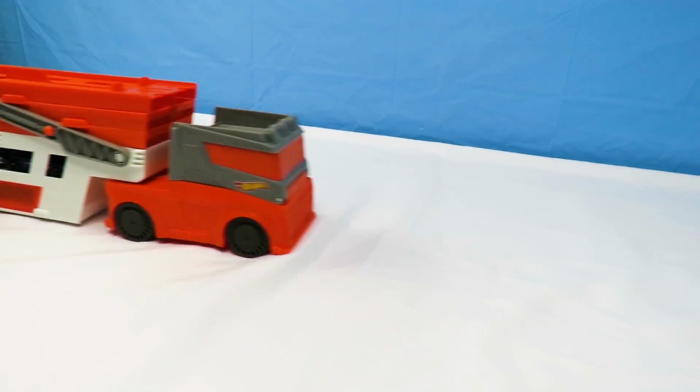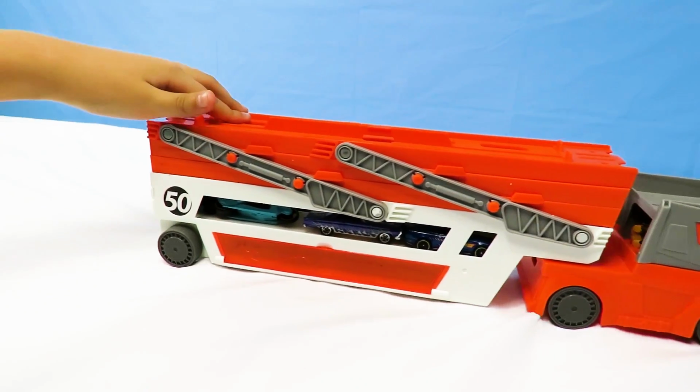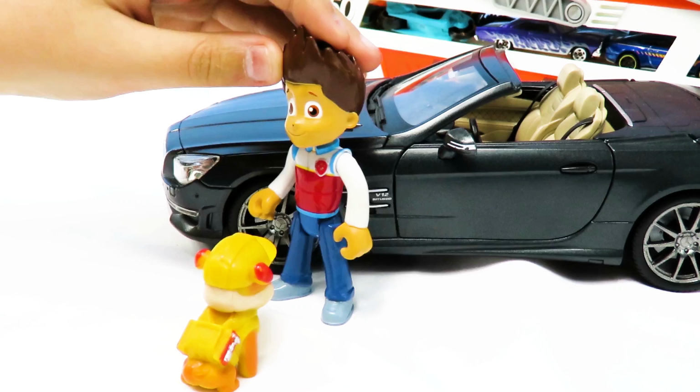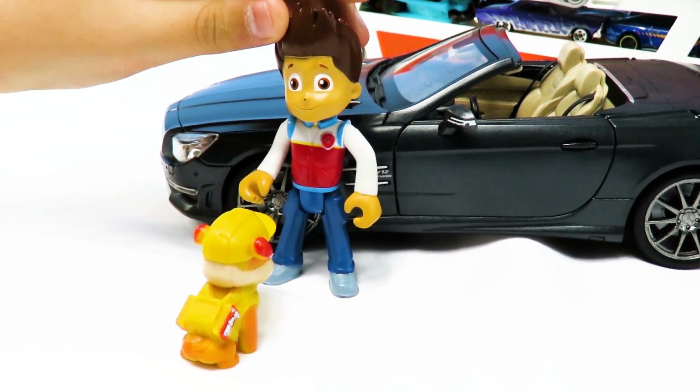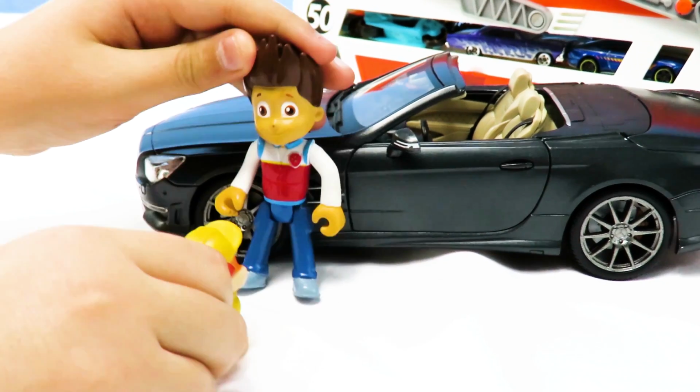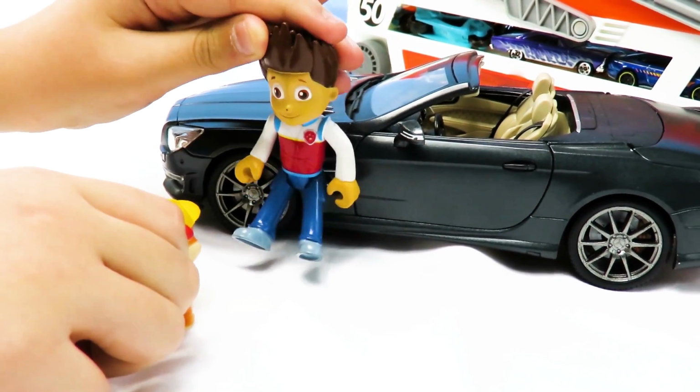Here we are, Rubble. We're at home. Yay! Oh, I'm hot. Should I get some ice cream for Rubble? Yeah, I'll go get some ice cream. Hey, Rubble, I have a surprise for you. Let's go get some ice cream. Let's get in the car. Let's go.